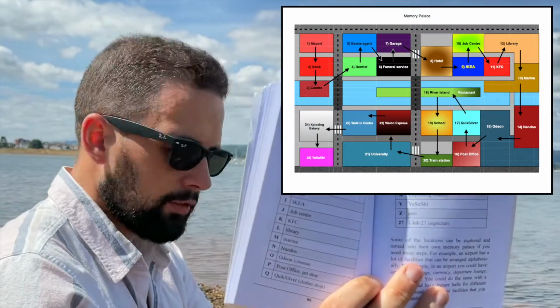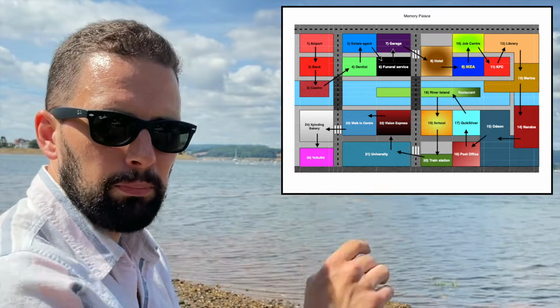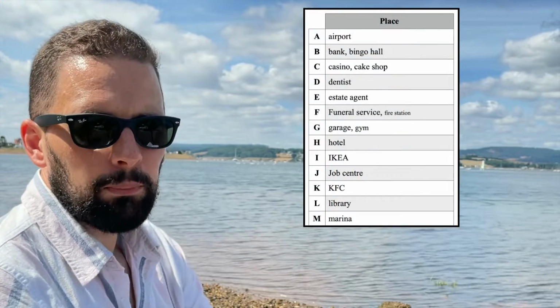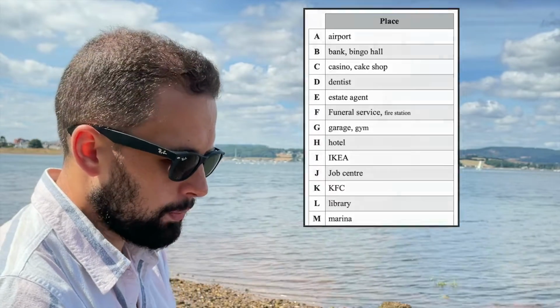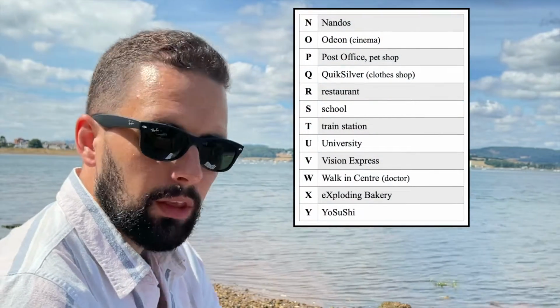Just because of the way my memory palace works, you've got 25 stops, so it can't really be divided neatly into two. So I do A to M for the odd pages, like page 1, and then I do N to Y for the even pages. So then page 1 and 2 adds up to 200 digits of pi, because there's 8 digits per line.